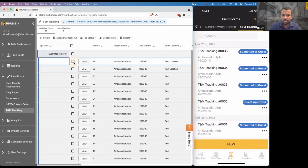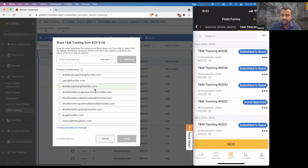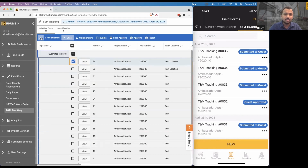What I wanted to show, we offer the option to share from the office, which opens the share email modal. Much like the share action sheet on mobile, you can see all the previous collaborators, or you can add new collaborators. So if you go ahead and do that, you can also either share as view only or request signature from the web. Since I've already shared this form, I'll not do that here. So I'll go ahead and hit cancel.